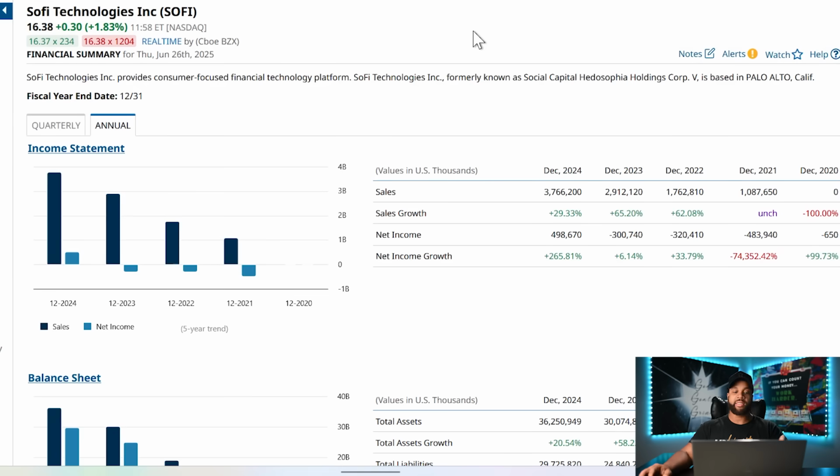Now, looking at SoFi's fundamentals, they have been growing extremely over the last few years. We can see that they actually had zero revenue in 2020, and now they have about $3.8 billion in the year ending 2024, and they are forecasting extreme growth for this year, 2025 as well. And 2024 was the first year that they were a profitable company, and we can see that they made $498 million in net income, and that was a 265% improvement from the previous year. So they are growing amazingly, but now let's take a look at the analyst prices.